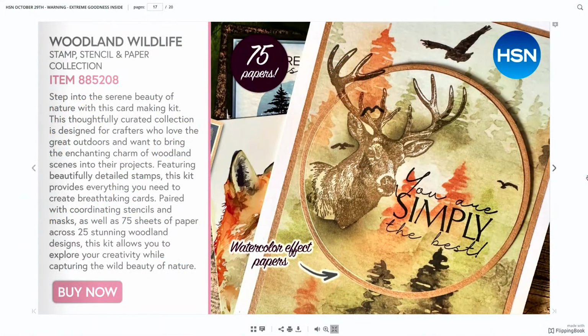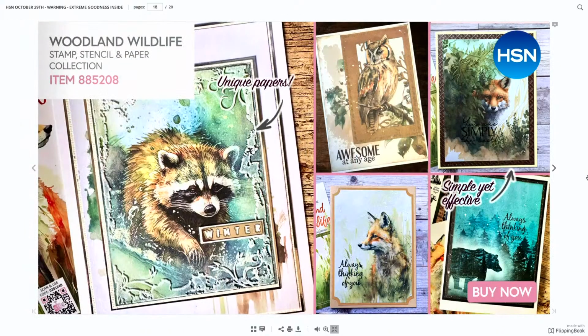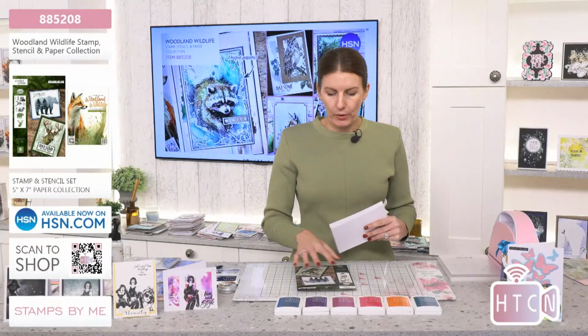Woodland Wildlife, okay? 75 sheets of paper. Then you get your amazing stamp and stencil system. Now you're going to be blown away with how this works and what you can create, okay? Stamp, stencil and paper collection. So let me just show you the papers, because I'm going to show you both together and then I'm going to demo them both together.